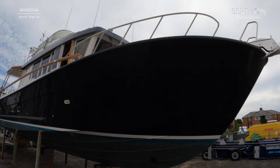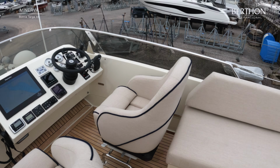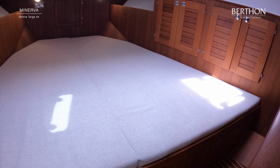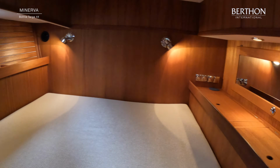Today we're going to have a look around this beastie here. She is a 2015 built, 2017 commissioned Targa 44 by Botnia. She was built in Finland. She is completely tricked up. It's the biggest spec one of these boats we think we've ever seen. She's absolutely fantastic, a really superb 8-berth setup. Let's go and take a look on board.